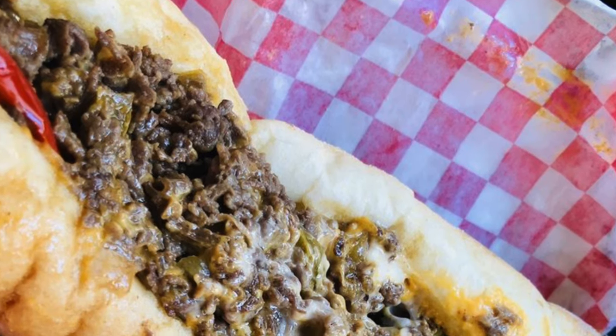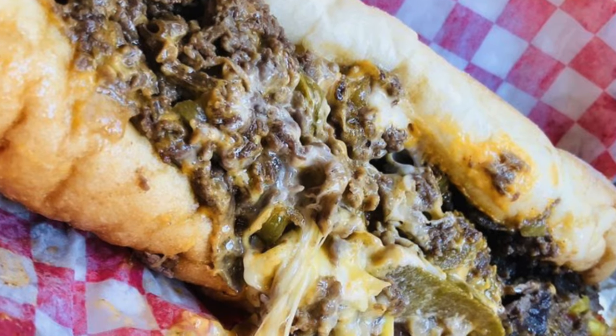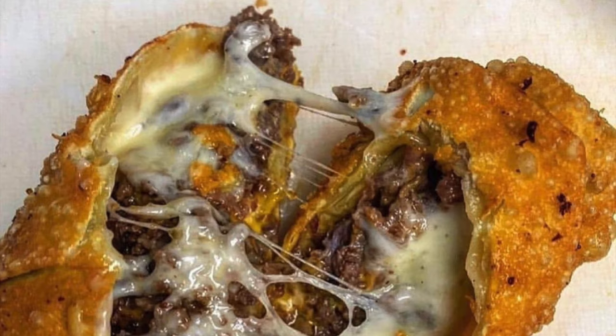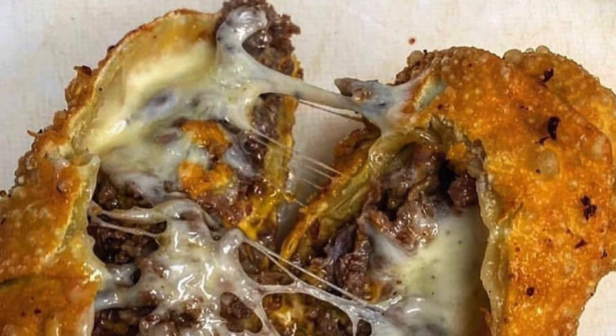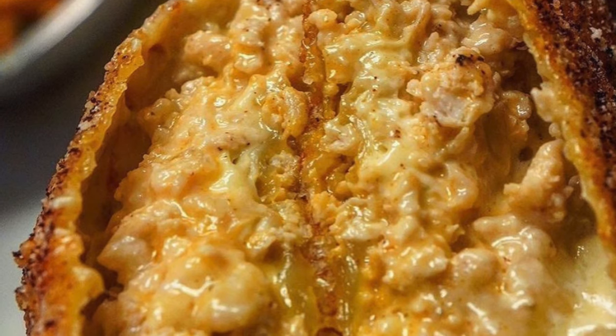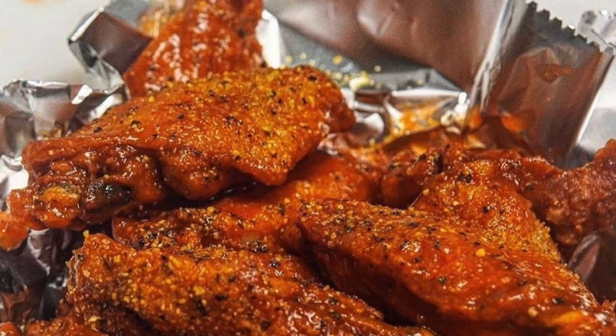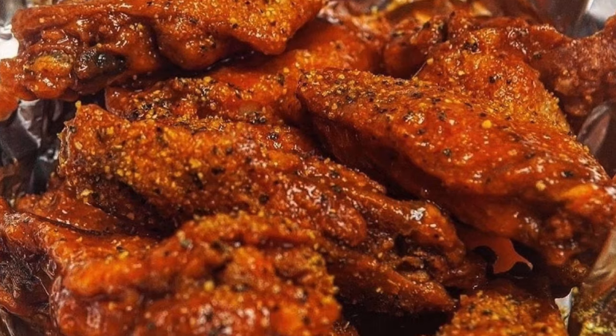This is one of the best cheesesteak places I have tried in Georgia. You can get beef, chicken, and even salmon, y'all. The egg rolls are bomb. You can also get this in chicken, beef, or salmon. And also, the wings are delicious too, so go ahead and grab you a six-piece while you're there too.